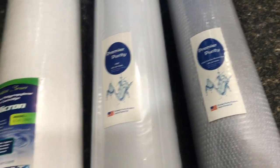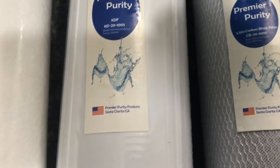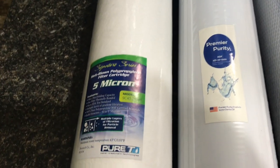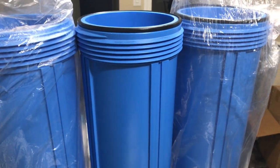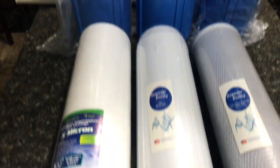So this is the order I'm going. Number one, two, and three. They're in plastic, so I removed the plastic and screw them in. This will be the first one that will catch the water coming from the well. This guy right here. So I put the plastic out. I'll put it inside one of the containers, it doesn't matter which container it goes into, they're all the same. They're not numbered or anything. Same size, 20 inches.